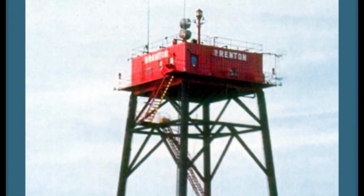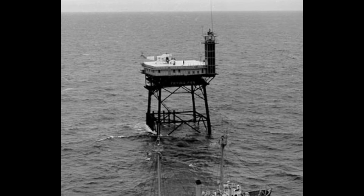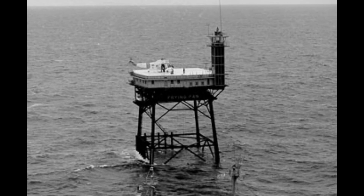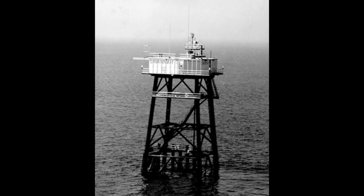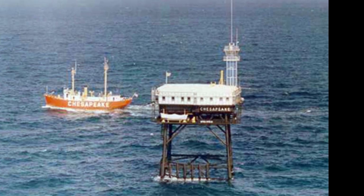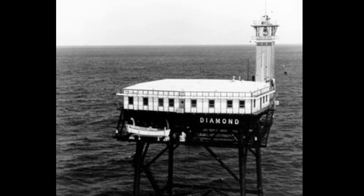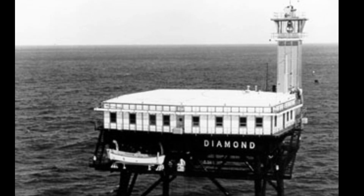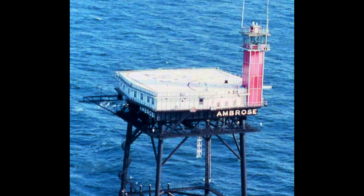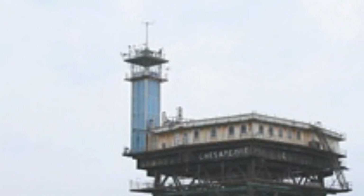Brenton Reef near Newport, Rhode Island, erected in 1962. Frying Pan Shoals and Savannah Light, both built in 1964. Frying Pan Shoals Light marked the eponymous shoals off the coast of North Carolina, while Savannah Light marked the entrance to the Savannah River near Georgia. Next came Chesapeake Light in 1965 off of the Virginia Capes, followed by Diamond Shoal Light in 1966, a full 75 years after the caisson debacle. The last Texas Tower lighthouse to go up was the Ambrose, situated at the beginning of the Ambrose Channel leading into New York Harbor. In 2016, the Coast Guard extinguished the light in the Chesapeake Tower, ending the era of Texas Towers as active navigational aids.